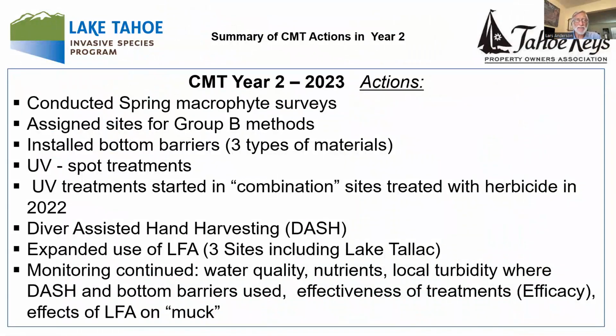The actions in last year were pretty critical to the program, of course. We did conduct our spring macrophyte samples a year ago. And from those samples, we could assign which group B methods should go where in the sites based on the amount of plants that were coming up and what species were coming up. We installed the bottom barriers using 3 types of materials to see which ones would be more easily to work with and which ones were more effective. We had UV spot treatments.